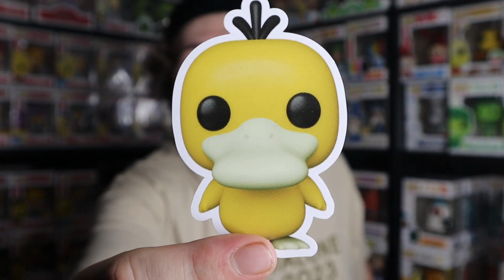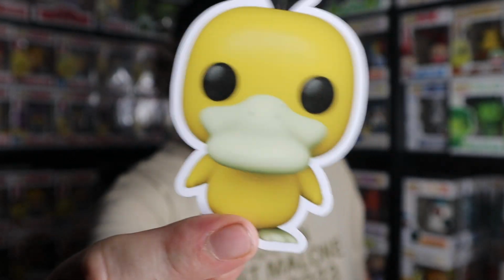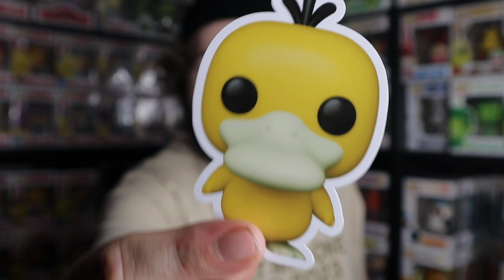I actually only bought two pops today, but before we get on to those two Funko Pops, I want to show off the stickers that I purchased. So the first sticker that I grabbed out of that set was the Psyduck, and of course he is in pop form, and this is great. These look so cool, really good quality. So for the price, you can't really go wrong, and you don't really see people printing off stickers of Funko Pop, so it's kind of neat.